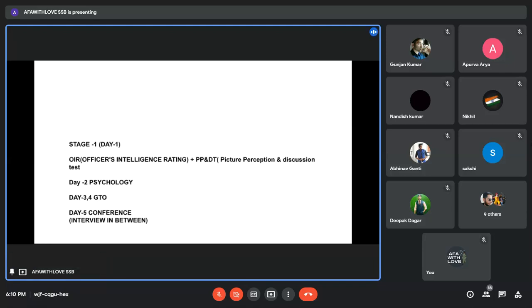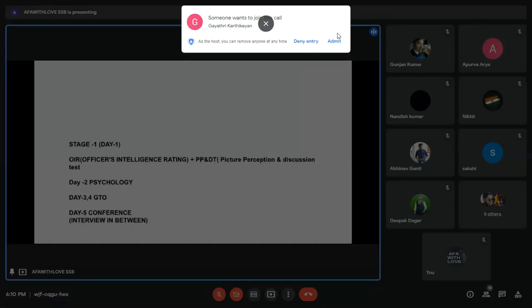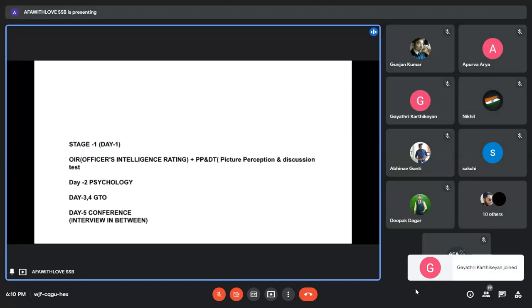OIR is not a very tough test, I would say. For your entries, you are good at reasoning and verbal and non-verbal abilities, and these kinds of questions are there in your OIR. But what is different from other reasoning tests is the timing. You won't get as much time as in your usual tests. For every question you would get only 30 seconds, and the questions will not be that easy. So the most important thing in preparing for OIR is practice.